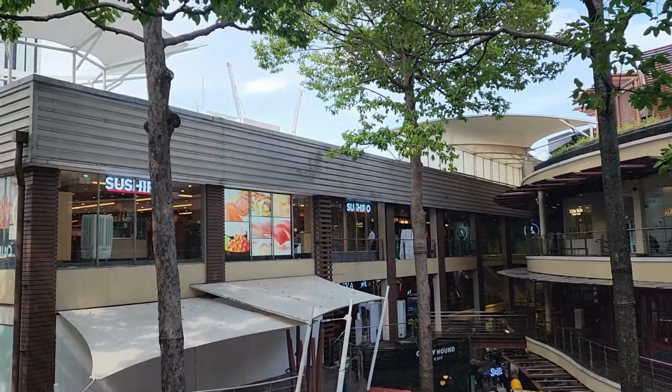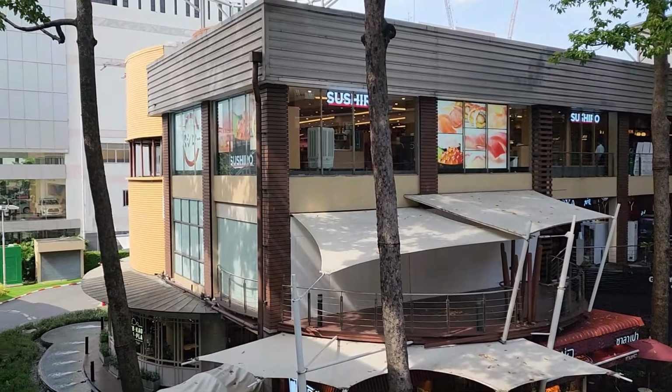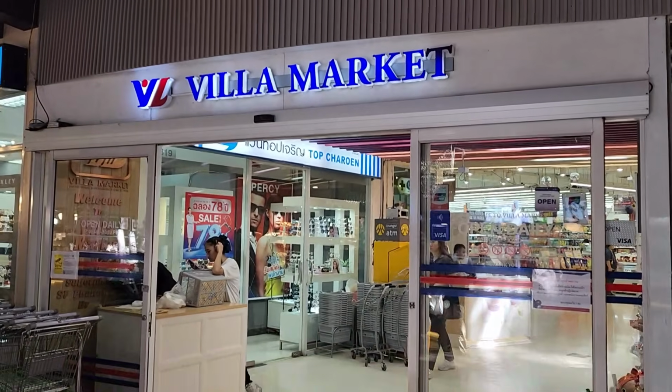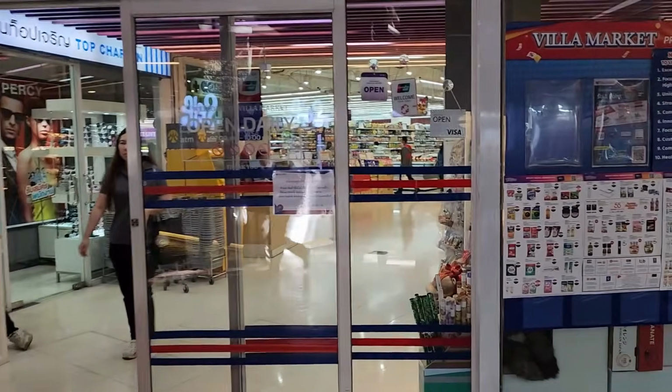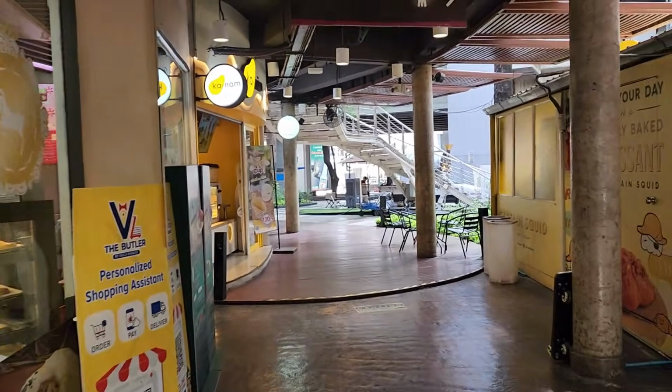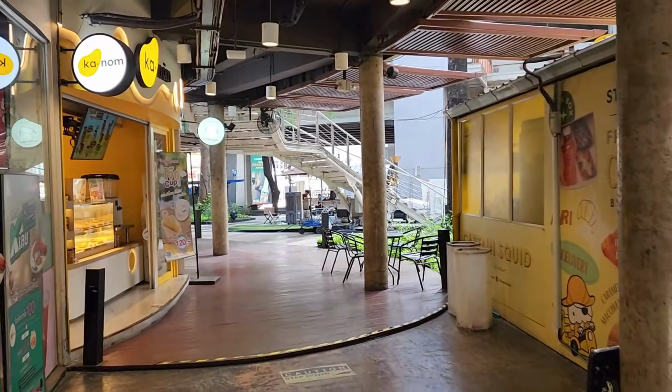I see some cranes off in the distance. There don't appear to be too many high-rises. And it is a Via Market, which is my favorite. You can find items in there, expat items you're not going to find in the Big C, Lotus, or Tops.